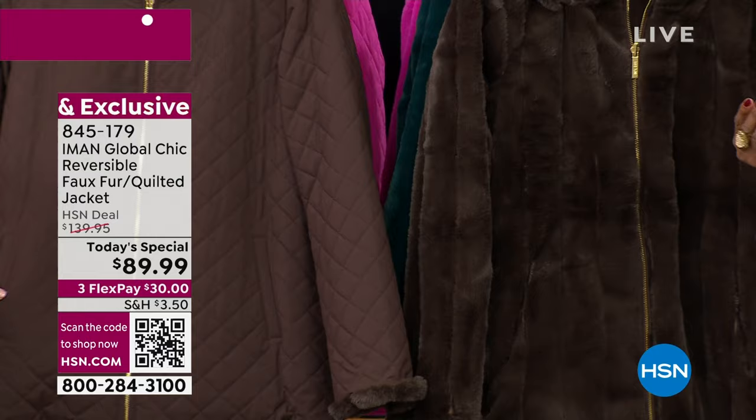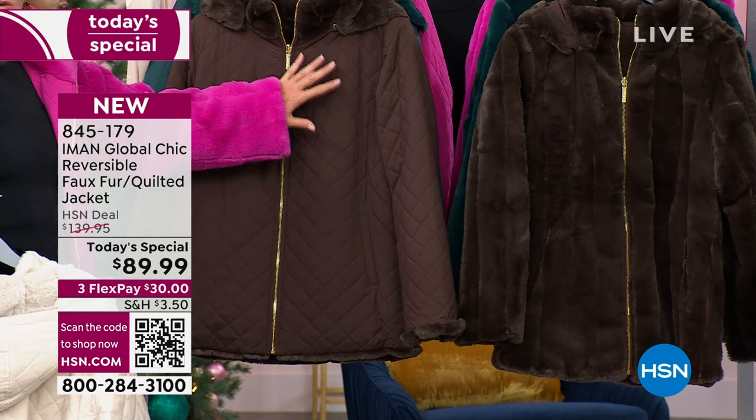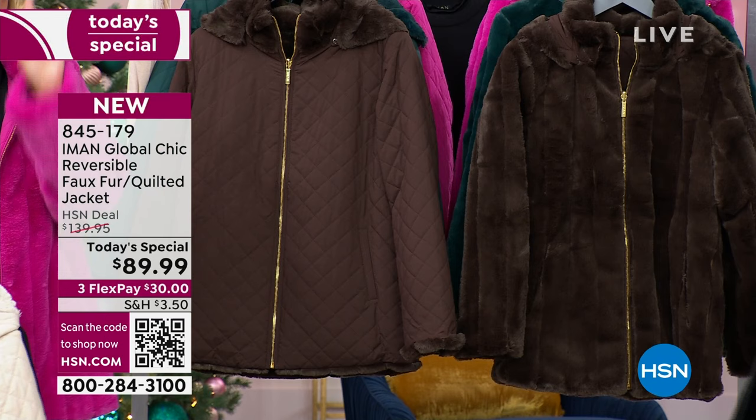It's brilliant. Guys, I've got to tell you, if you just look for beautiful quilted jackets, you can go to some really high-end boutiques just to get this quilted look, and you could easily put a 2 in front of the 89. I'm not kidding you. Just for one look, one jacket. And not the fur side. We're talking about just the quilted side.